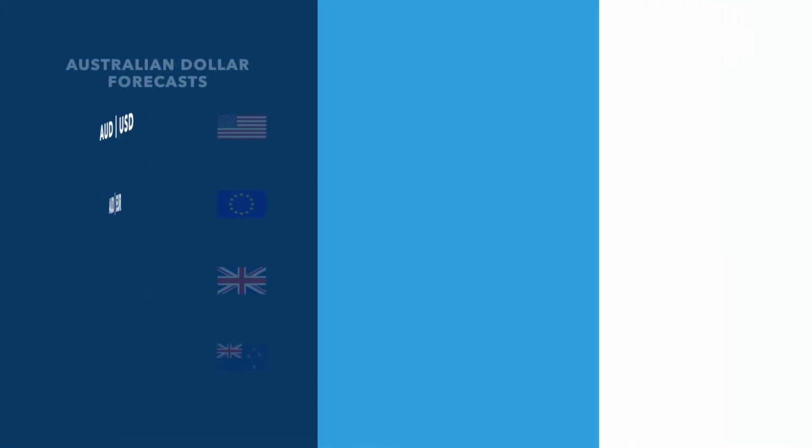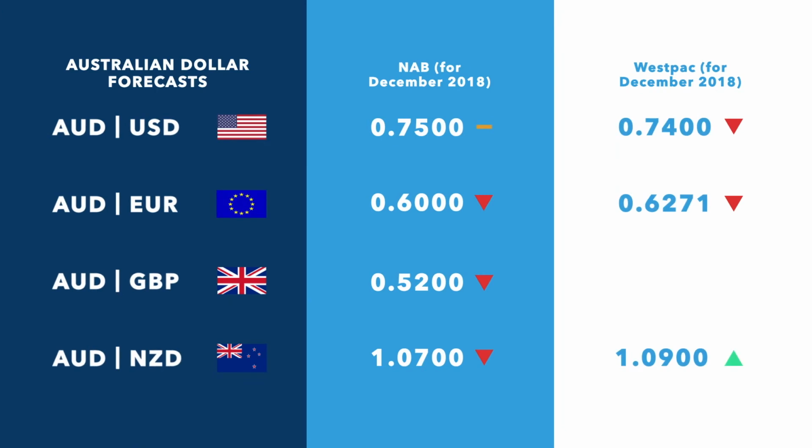So now that we know what's been happening with those currencies, let's have a look at what the banks are forecasting for the Australian dollar against the majors by the end of the year. As you can see, forecasts for the Australian dollar against most currencies is for it to go down slightly, or stay the same. This is quite different to the optimistic forecasts the banks had at the start of the year, which saw the Australian dollar going up by June.